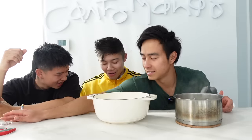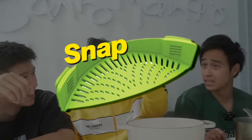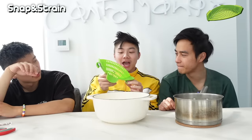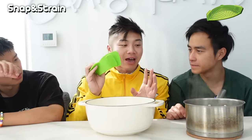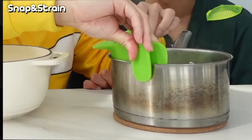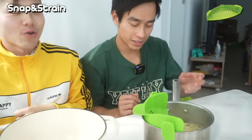Look at this, I call this a strainer. The slip and strain. What it does is it attaches to any pot so that you can strain it without any fuss. Yeah, but this is a hot pot though. Yep, no problem. Clip it on. Okay. All right, Edward. Now strain it. Why don't you strain it now, my friend?